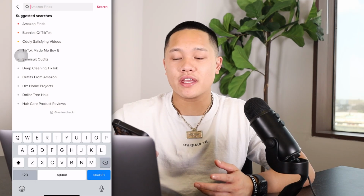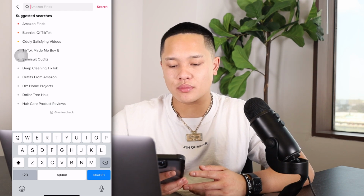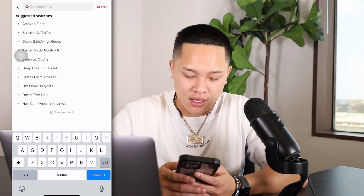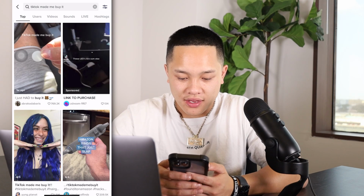So with this next method, it's pretty much free and all you need is your phone and TikTok. So right here, I'm on TikTok right now, and basically what you want to do is be able to do some particular keyword searches. What I like to do is type in "TikTok made me buy it," and from here I'll go to videos.